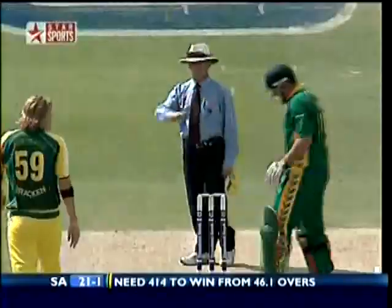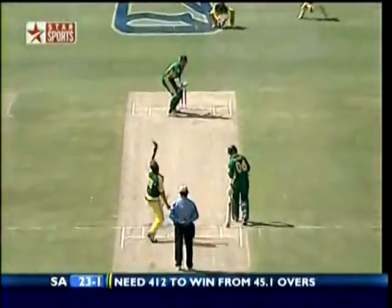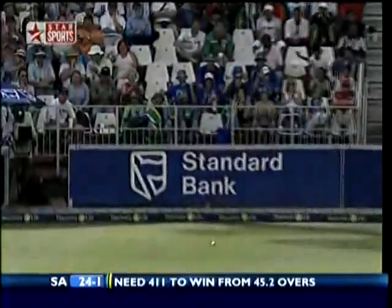8 runs off the first 2 balls. That's away and 4. Driving on the up. Beautiful shot from Gibbs. Inside edge. Not far away from the stumps, but he'll take that.